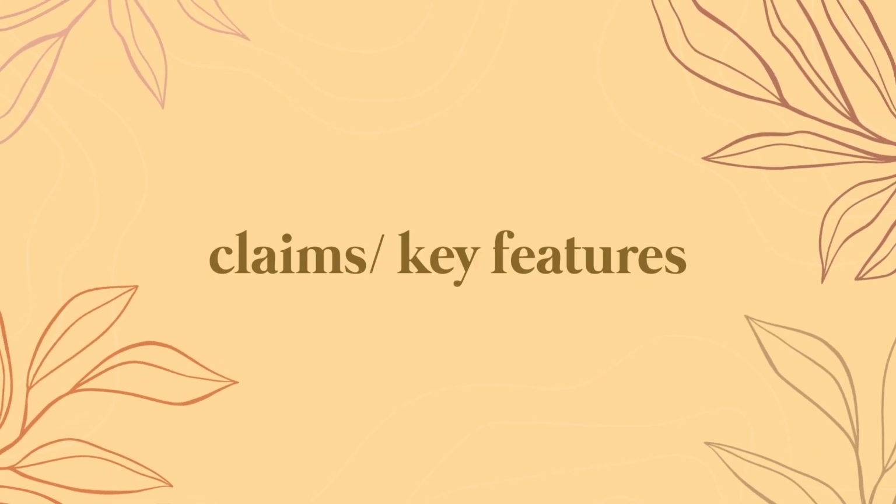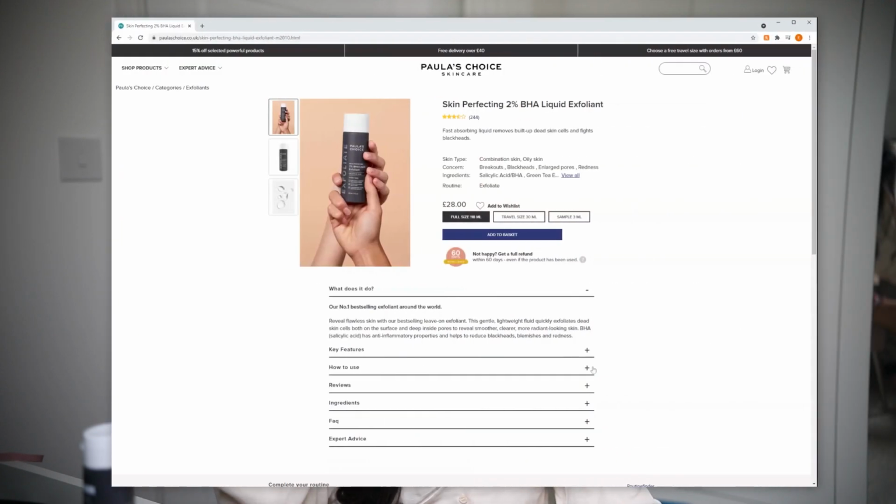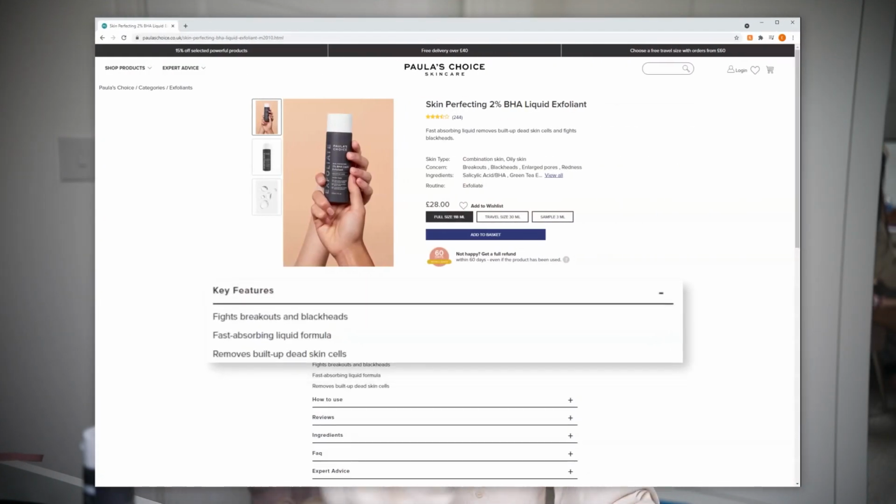In terms of the claims, I have their website up here, and so the key features that it claims to have are that it's meant to fight breakouts and blackheads, it's fast absorbing and a liquid formula, and it removes built up dead skin cells. So those are the claims.